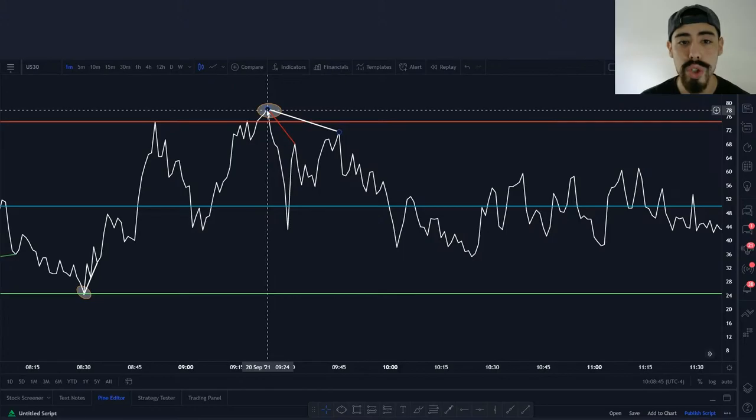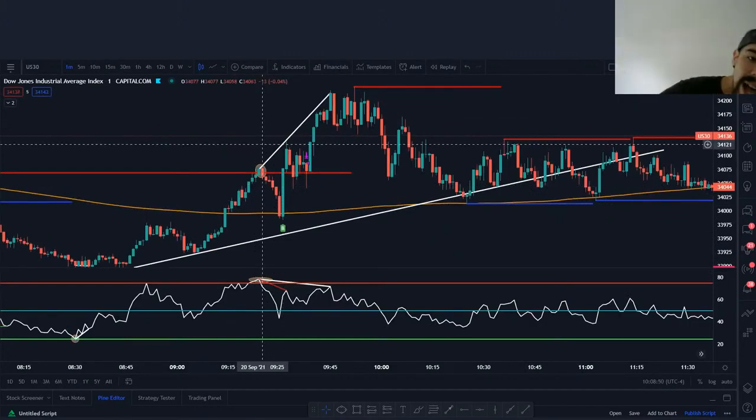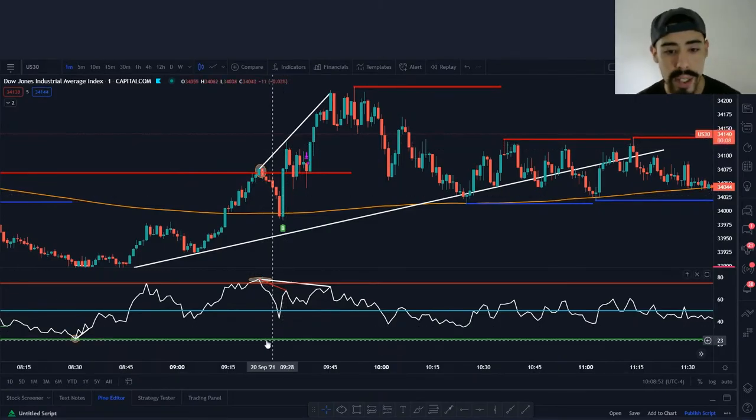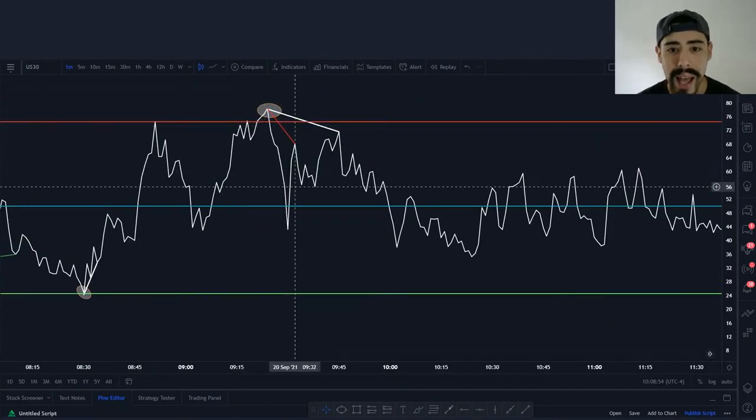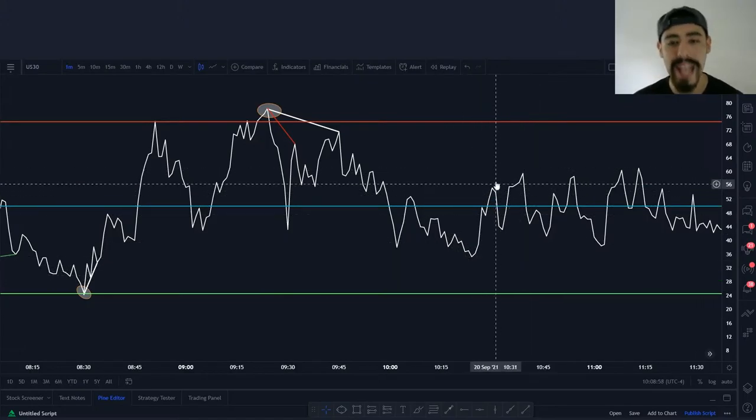At home, viewing for the very first time, that's divergence. When the daily price action is going up, but on the RSI, it's going down. For my retail traders that have never really traded this before, and you're like, dude, what the fuck is he talking about, all right?